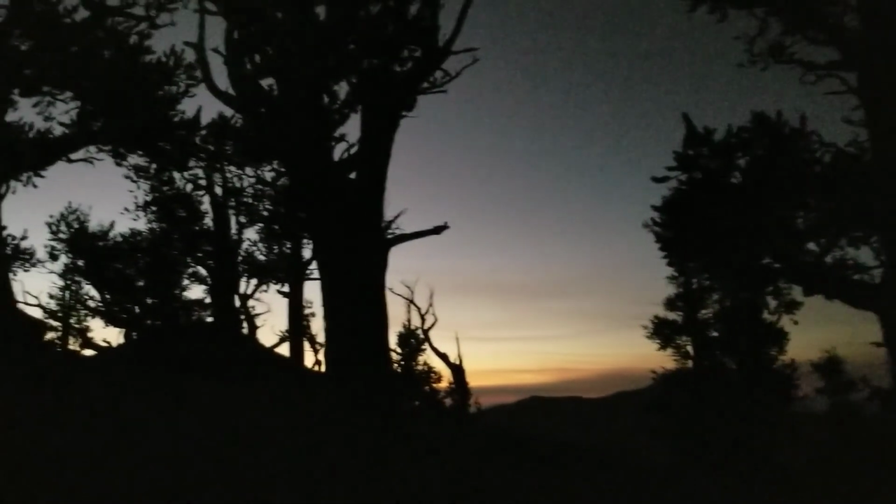Here's Mummy's Toe in the first light of day, and below is Rain Tree. Sorry, I'm swallowing a power bar at the same time that I'm talking. Excuse me, I think I'm inhaling that power bar. Anyway, here we are heading down the North Loop Trail. Nice silhouette of the bristlecone pine trees. So what you're seeing is the very first moments of sunrise.